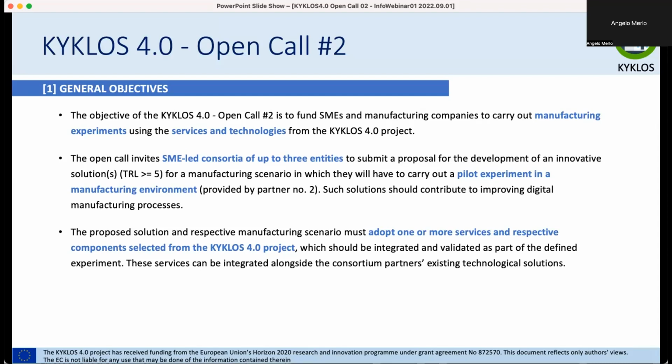At this stage, the scenario and experiment you describe has to adopt one or more of the services that we've defined, which are clearly described in Annex 1.1, if I'm not mistaken, and also associated with a couple of components. They're supposed to be integrated as part of the larger solution that you're going to develop. So it's a service that is coupled to your larger solution. Along the implementation, we expect you to integrate, validate and test, and we, as the Kiklos project, also receive feedback on the added value of such solutions, tools and services.